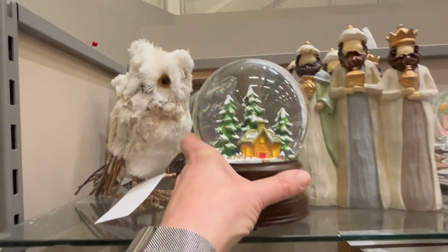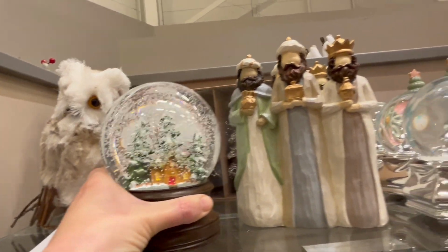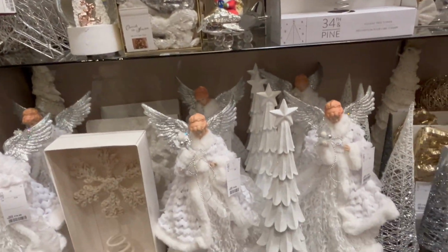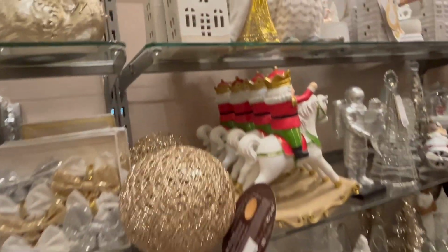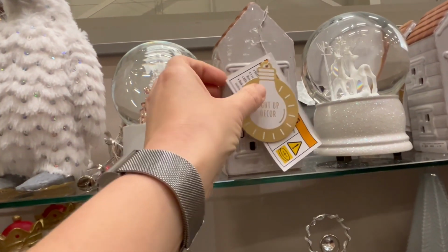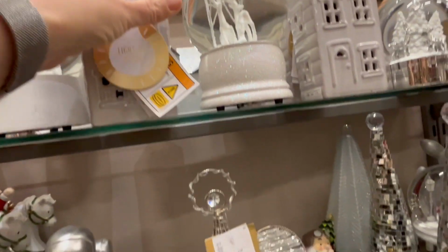There were lots of snow globes dotted around. I had to see if this one worked, obviously, because when there's a snow globe you have to make it snow. But they were all really lovely. I've got a few snow globes that I've been collecting over the years. Some bows, sparkly tree toppers, there's that one there from 34th and Pine as well, and lots of decorative trees. These little white houses, there were lots of those. I've recently bought one in Aldi, I think it was like $3.99, but I'm thinking of sort of making a little collection, because I really do like these, and these ones light up. They were $6.99.